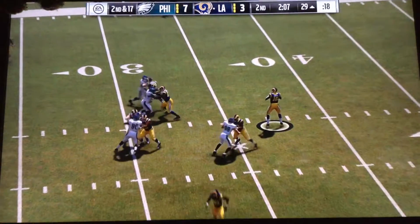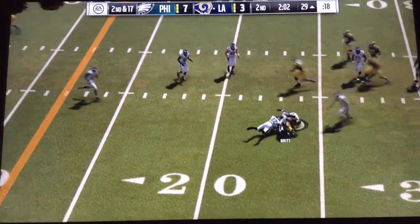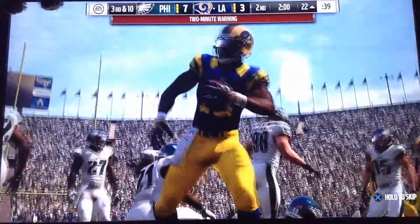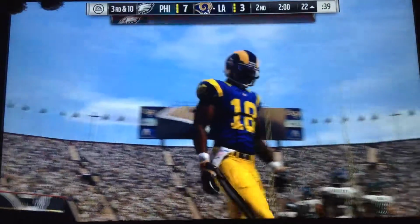On 2nd down, here's Goff. Surveying the field. He has Brett over the middle. And he'll be a couple yards shy of the red zone here at the 22-yard line. 2 minutes remain here in the 1st half. We're back to the City of Angels after this timeout.